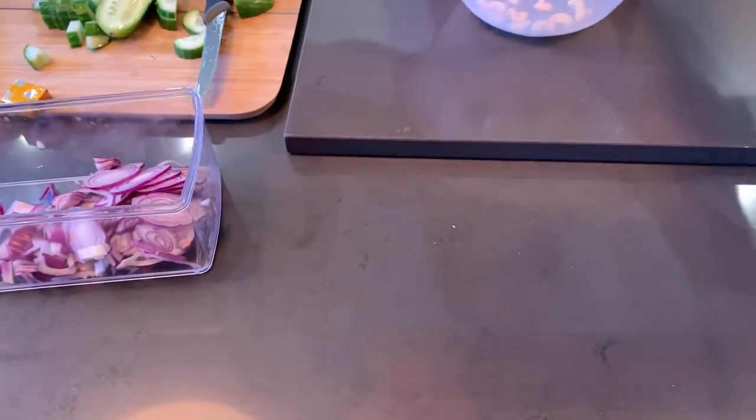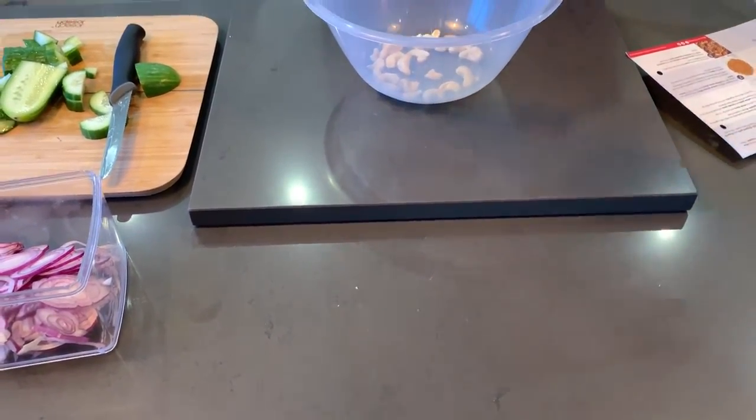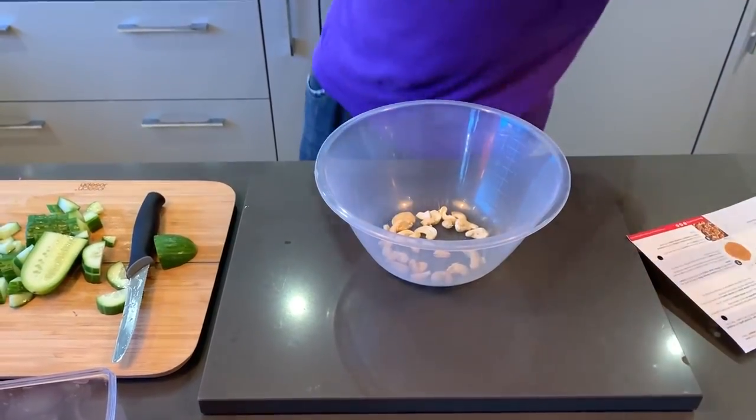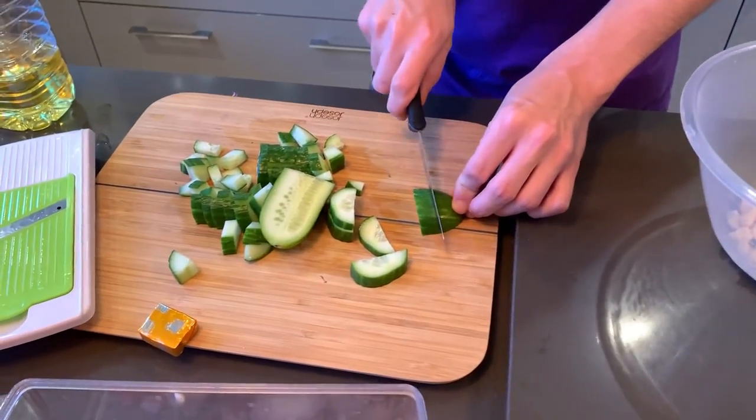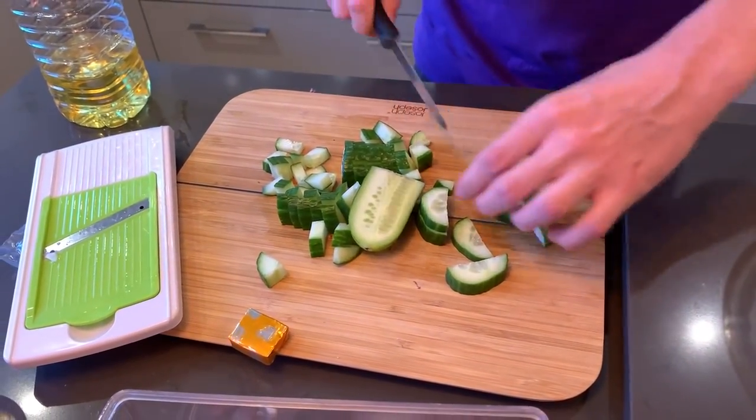I've also transitioned from eating meat all the time into having a couple of vegetarian meals a week. And I'm feeling good for it, really, which is nice.